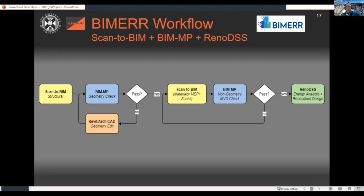And then there's a second step where we focus not on the geometry of the main structural components, but we look at adding some mechanical, electrical, plumbing equipment, but also adding materials information for the walls, etc., which obviously is not visible from the point cloud, but is required for energy purposes. And I'll talk about zones as well. And again, all this model that is generated is checked again by the BIM management platform. And if this is passed, then this is sent to the Renovation Decision Support System tool, RenoDSS.